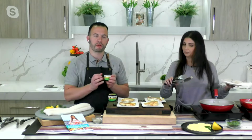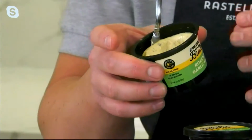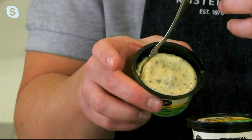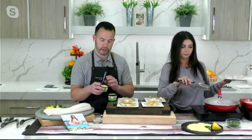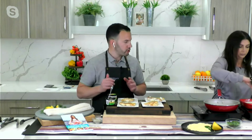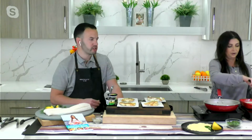So that's basically what we're including here for you. This is the Epicurean Butter. It's a really beautiful blend of garlic and herb butter that Brittany designed just to bring for this fish. So we use this for our Icelandic cod. We'll often use this for our Rastelli Black Angus filet mignons, but it's just that perfect blend of garlic and herb and salt and pepper to really finish off this beautiful filet.